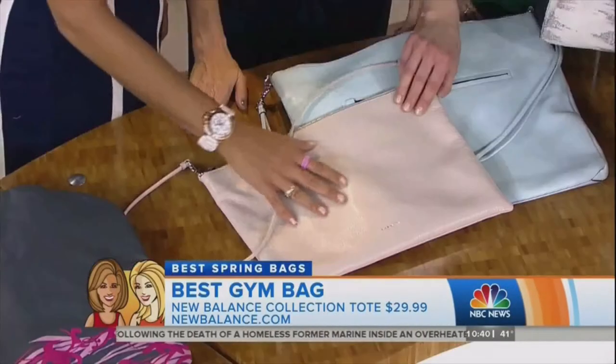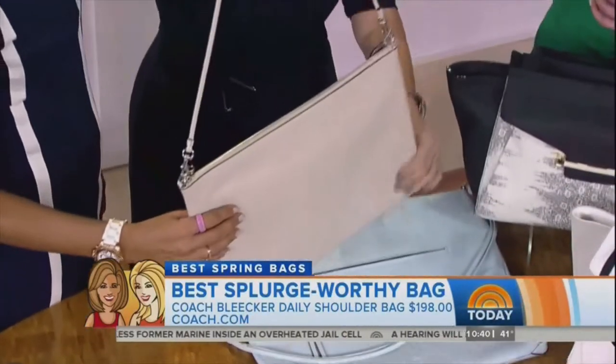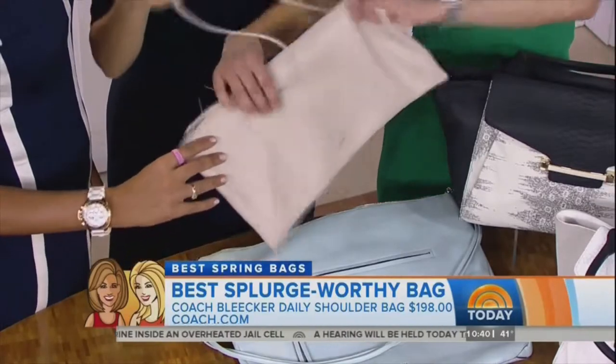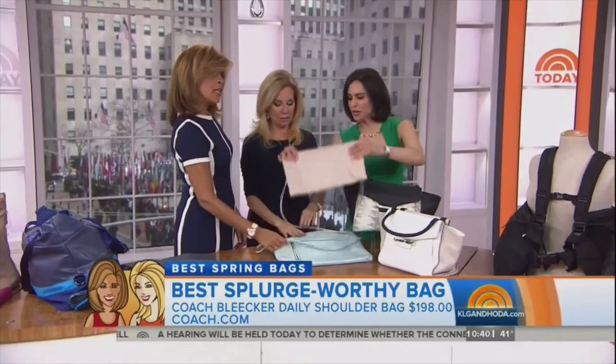I love this bag from Coach. You can use it for weekend, travel, or going out. That looks like you. You can do it as a crossbody. Yeah. Or look at this. Fold it over. Stop it. Look at that. Clutch. Totally cute. Exactly. Very cute. Under $200.